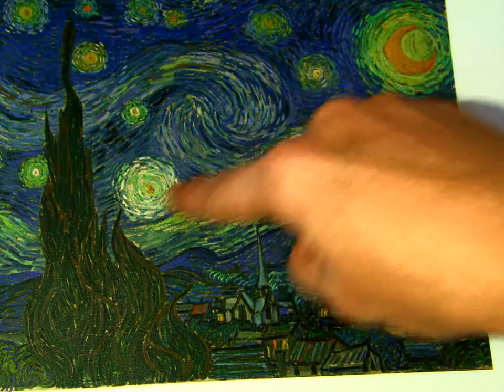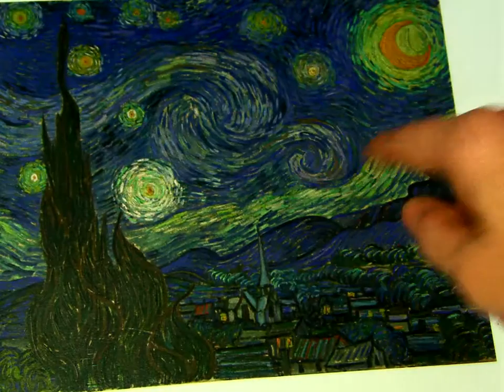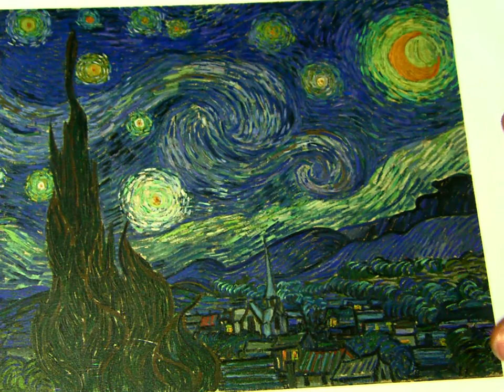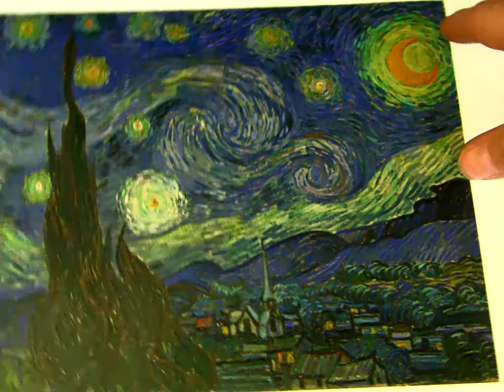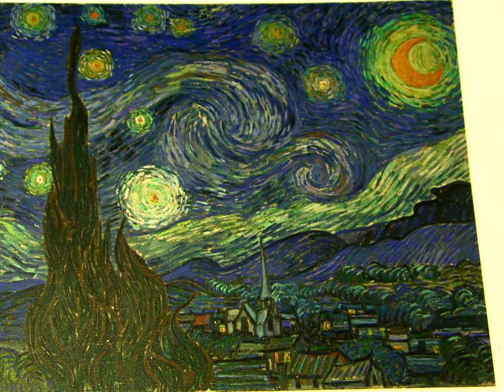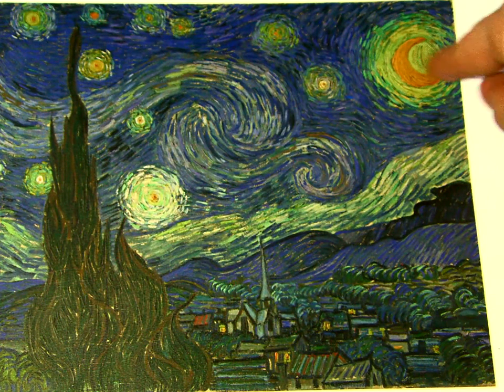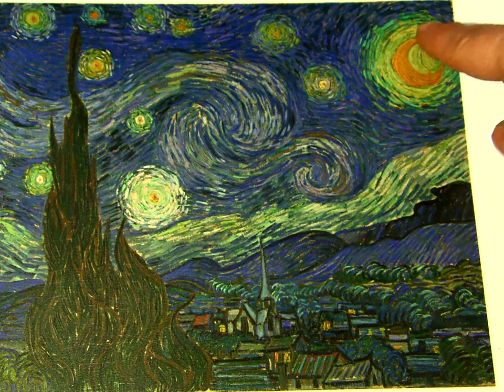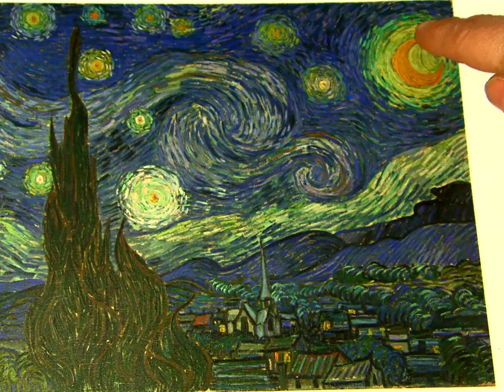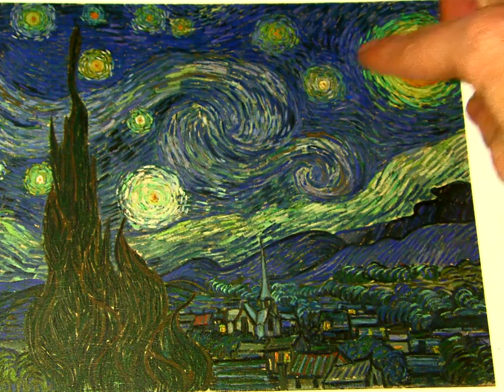What do you guys think these things are in the night sky? What do they look like they might be? Yeah, we have the moon over here in this crescent shape. Obviously, the moon is only this shape when it's covered by part of the sun in the sky, or the earth blocks the light from the sun, I should say, onto the moon. And then star shapes.